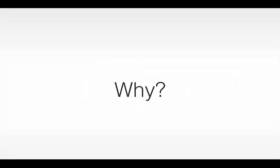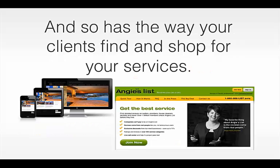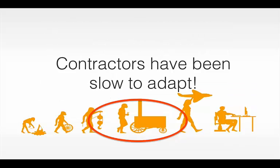Now, why is it critical that you pay attention to these four key marketing systems and leverage them as much as you can? Well, the competitive landscape for contracting businesses has changed dramatically over the last 10 years. And so has the way your clients find and shop for your services, right? We've got things like Angie's List and Yelp and Google ratings and all this stuff out there. People are searching for your services on their computers, on their mobile phones, on their iPads. They're getting information about your business in different ways today than they were just 10 years ago. So the industry is changing, but unfortunately, contractors as a group have been slow to adapt, and we're stuck a little bit back behind other businesses in this evolutionary chart, and it's causing us to miss out on opportunities.